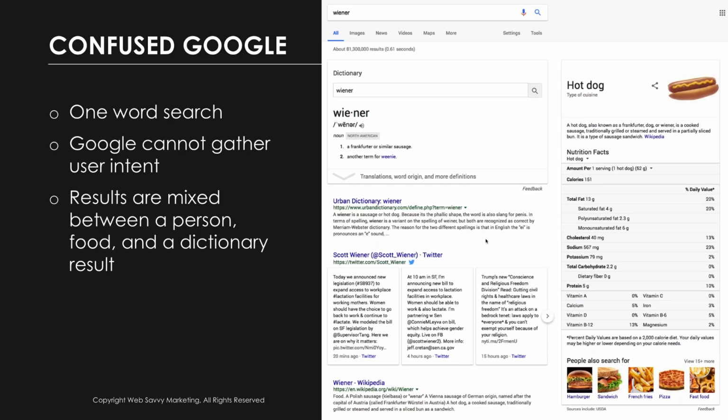So if you type in a one word search like wiener, to me, that's like a hot dog or a sausage. Google can gather some intent, but it doesn't really know, because if you look at the search engine results page, you're seeing a mix of information. So it's telling me that the wiener could also be a sausage or a frankfurter or a weenie. It gives me some data on the hot dog itself, like the number of fat grams in it and carbs and things like that. Then it starts to pull in data for a person like Scott Wiener, and it starts to show his Twitter activity. That's just kind of all confused, right?